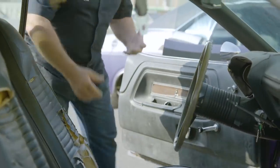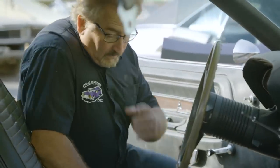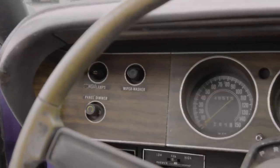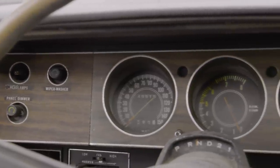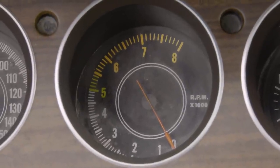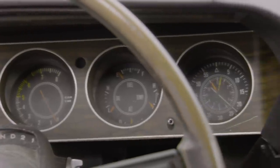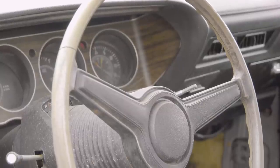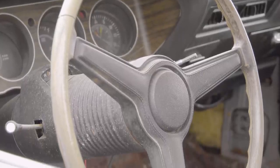When it comes to the interiors of the 70 and the 71, there's not much difference between them. The instrumentation is the same, which is that cool cockpit style, 150 mile an hour speedometer, 8,000 RPM tach, all four of your functional gauges and a clock over on the right-hand side. Same steering wheel used in 70 and 71. There were optional wheels, but the basic standard wheel was the same.